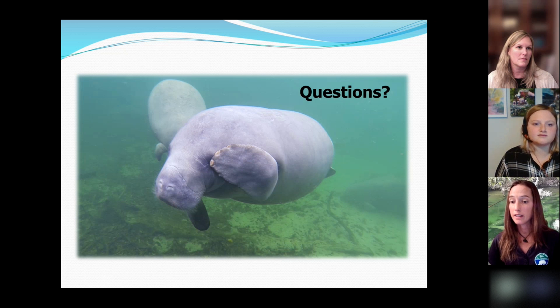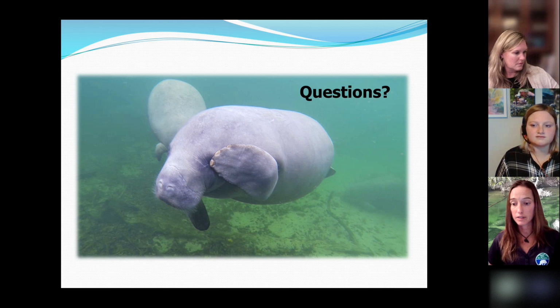We don't have any scheduled currently. We do actually have one coming up over at Blue Springs State Park. I think it's on December 11th, but you can find it on our website, and it has that information on there as well.